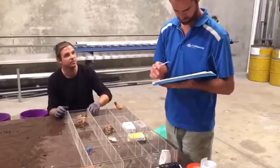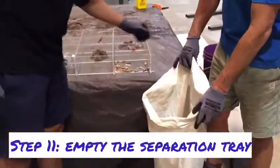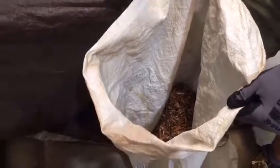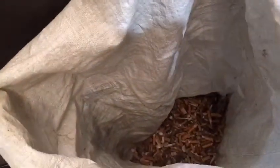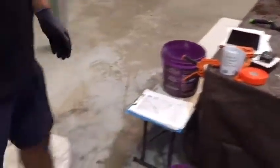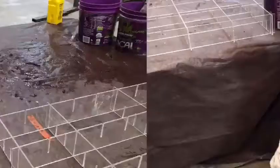Step 11. Empty the separation tray by separating the soft plastics, the recyclables, and the containers such as glass bottles and aluminum cans for depositing into the container refund scheme. Certain items such as cigarette butts will go into their own allocated area. Ensure materials are placed into an unmarked bag and not the original sample bag in order to eliminate the potential for any confusion or double counting of samples.